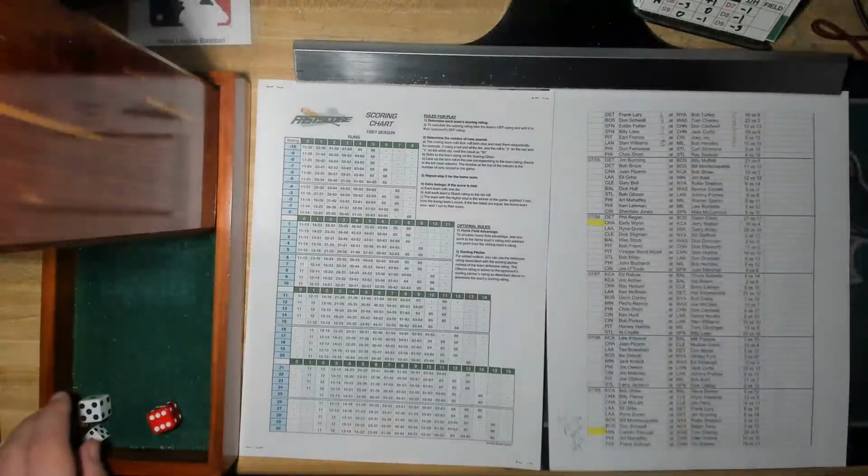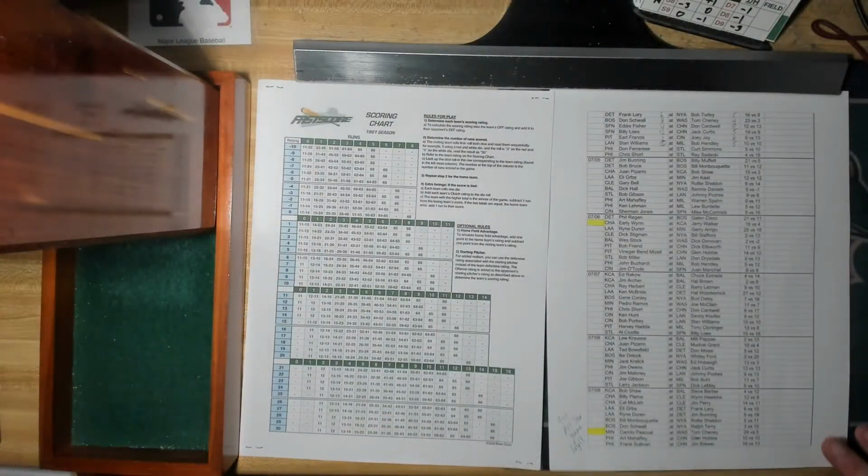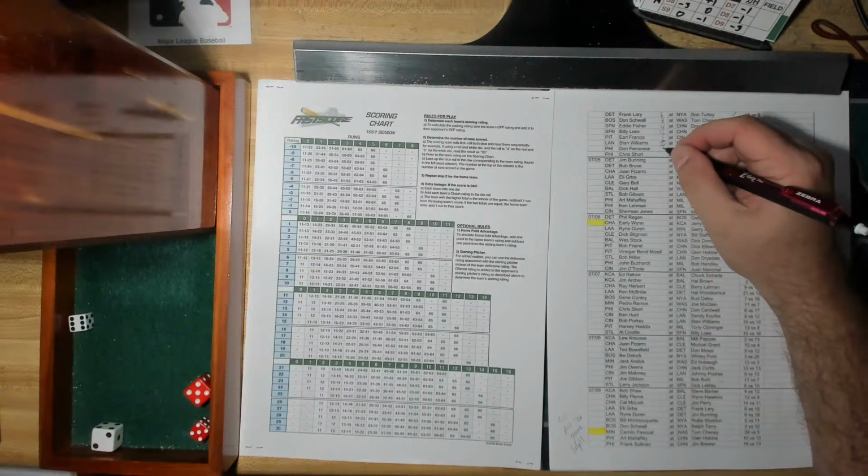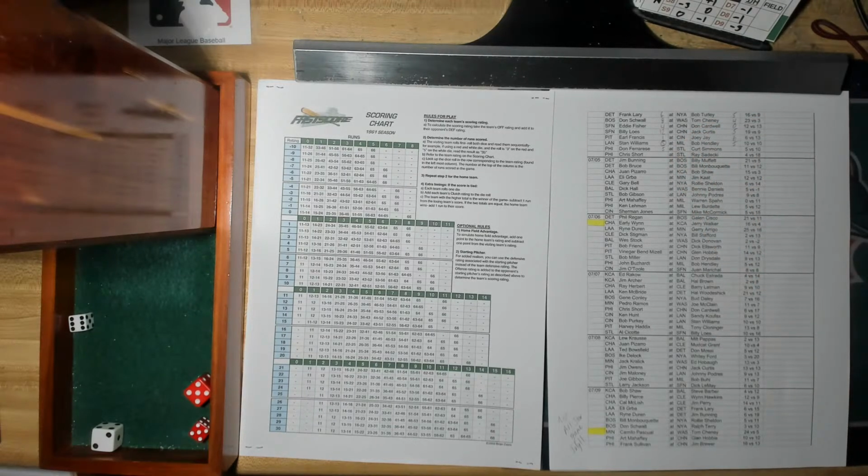Philadelphia and the Cardinals. Big doubleheader really for the Redbirds. They're still up top with the dot in the top 4 in the National League. Philadelphia 5-55. That's 5. Cardinals 10-26. And that's 3. The Phillies will win the first game.